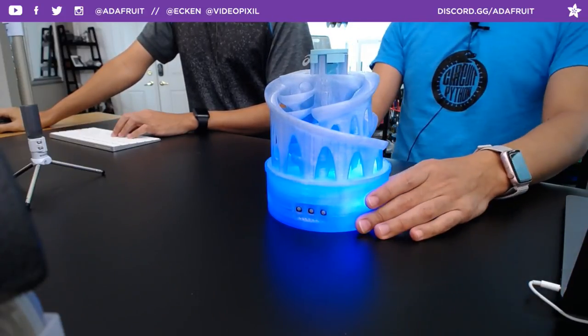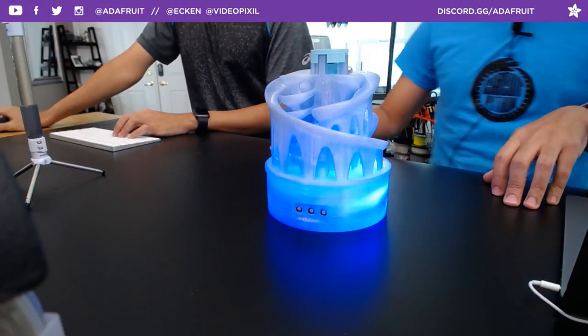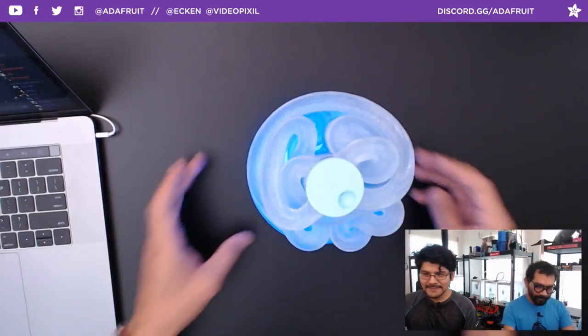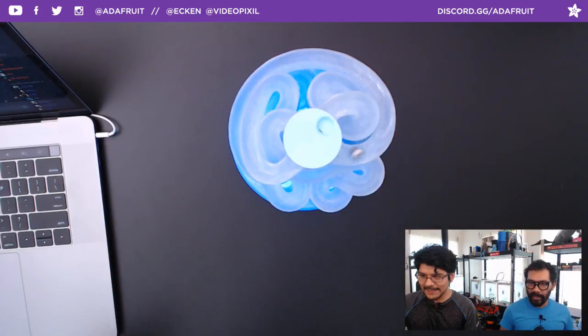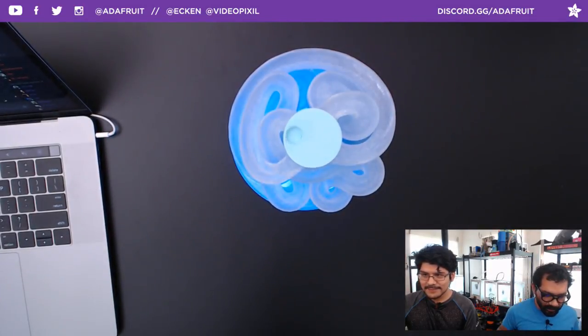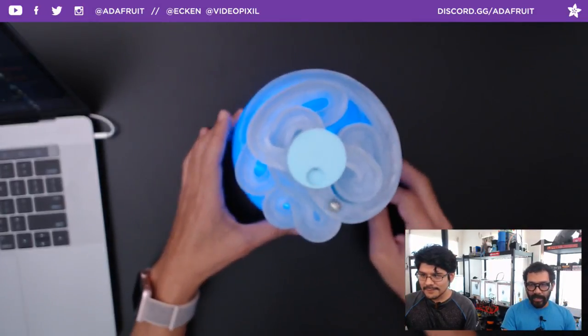Yeah. All right. So you see the balls running down the tracks. We've got four tracks on here. You have enough space in between the elevator gear to lift up a 9.5 millimeter bearing. And it just goes on and on. We are using the UV reactive translucent blue, and we have UV NeoPixels on the inside here to illuminate the entire track.